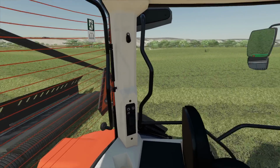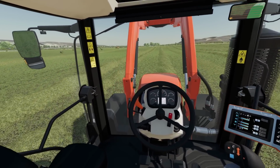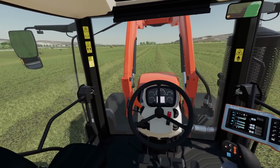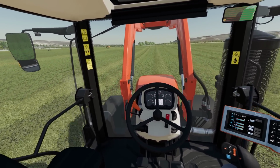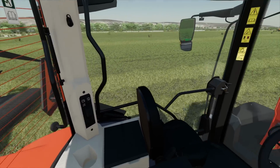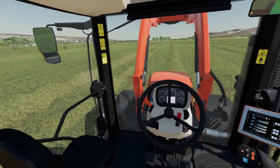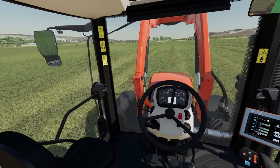We're getting some farming footage inside the cab of the old Kubota M8. We got an Oxbow merger on the back. It is peak haying season here in Montana.